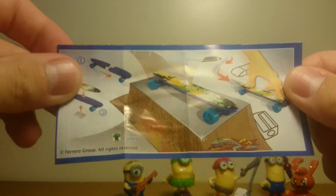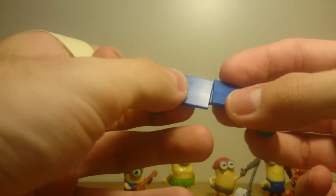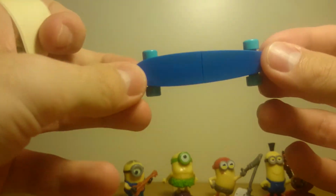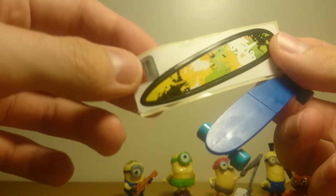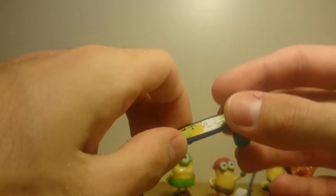Okay, let's check out here what we got. It's not a Minion, but it looks like a fingerboard. It's a mini finger skateboard. So let's build this little skateboard. You just click the 2 parts together, and it also comes with awesome stickers, you guys, that you just put up on the top. Super cool, and it has some working wheels.